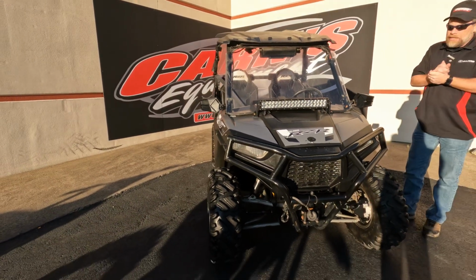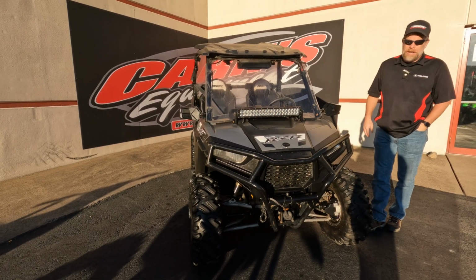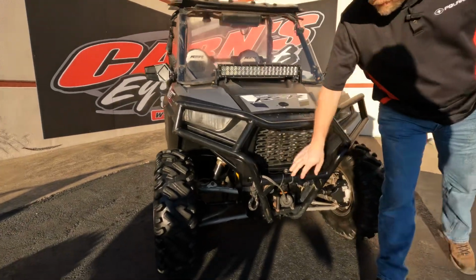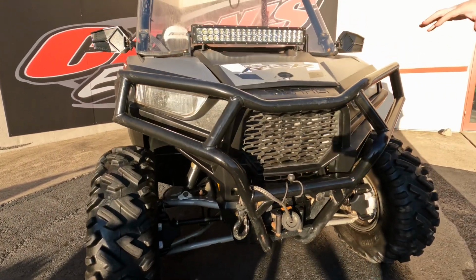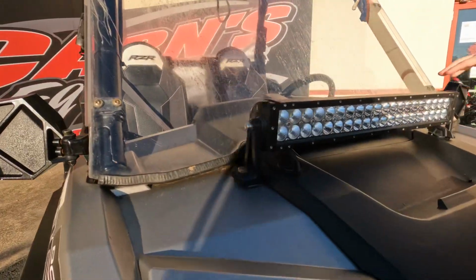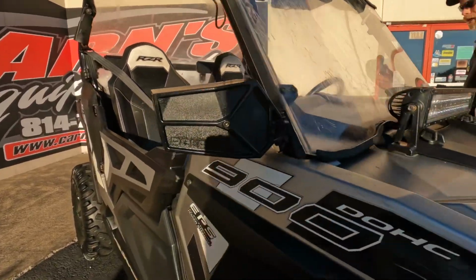A couple that had this did some riding in it, but then wanted to get rid of it, and they did. And they put a lot of nice accessories on there. As you can see out front, they've got the winch bound up there so it doesn't flop around. Full brush guard, light bar, lock and ride windshield, roof. You can see the side mirrors on it.